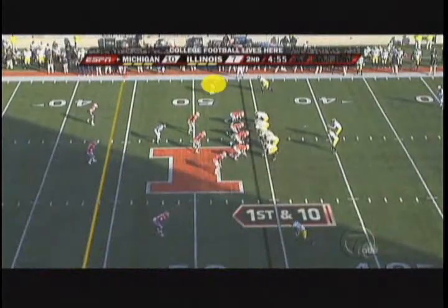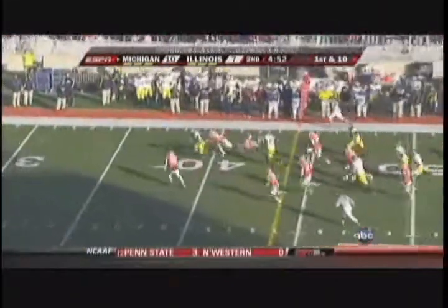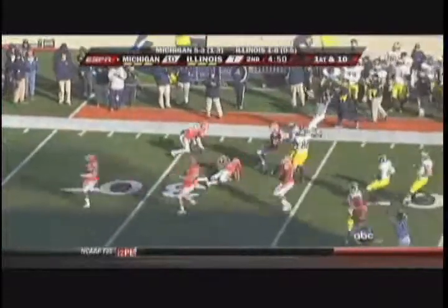Denard Robinson, a joke, by the way. He does not catch the pass. This is not actually Denard catching the pass. It is Junior Hemingway. Perhaps, Alex will argue, it will be Denard Robinson in the future, depending on where everything goes.